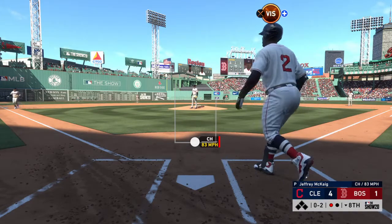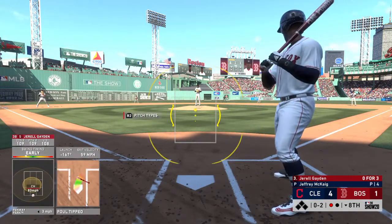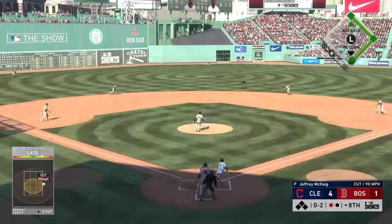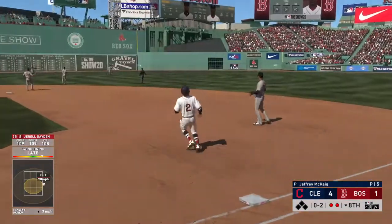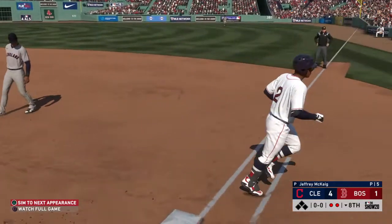Tried to crush that ball and now perhaps needs to shorten up with two strikes. The windup and the 0-2 pitch. High in the air out to center field. Center fielder on the run. He gets there and makes the play for the second out of the inning.